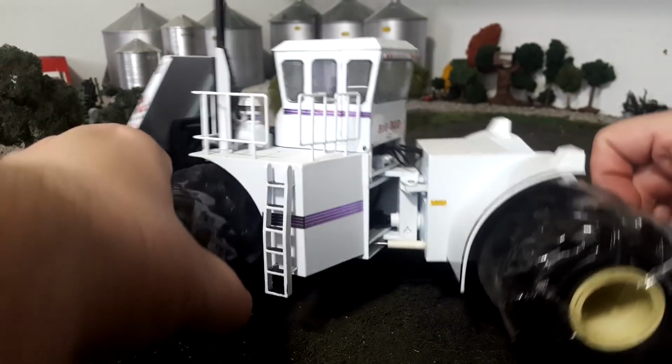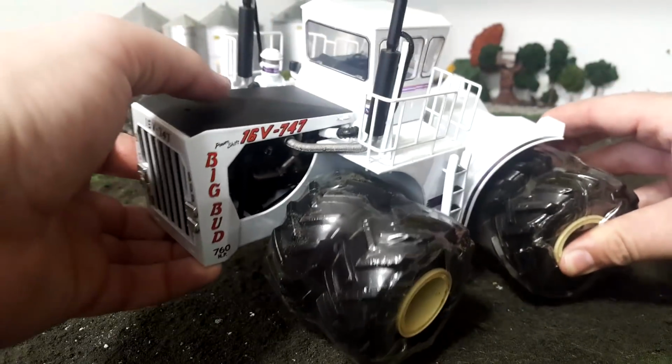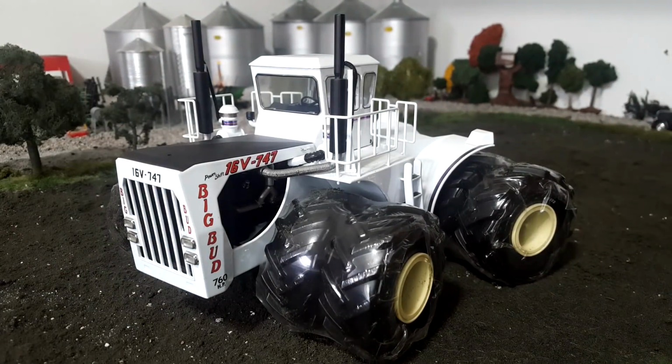Just so on and so forth. Obviously, we get all of the handrails. There's actually an antenna that goes up here. I kind of knocked it off, but it's easy to fix. It just sticks back in the hole.